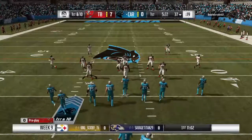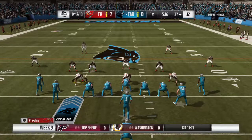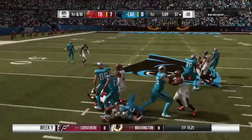So an instance there of Cam being Cam. We know he can use his legs. And with that big body, it's hard to get him down, even if you get a clear shot on him. Plus, he moves it a lot faster than what people think. Boy, does he have fun playing the game of football.